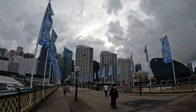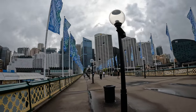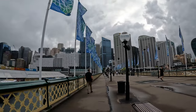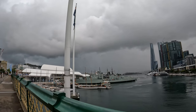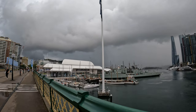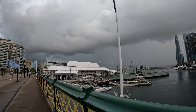Sun trying to come out up there. Pretty sure the wind's coming from the north. These flags are sort of flying northwest at the moment. You can probably hear the construction going on in the background. And when I get over there, I'll flip the camera on and show you the progress on the harbour side.